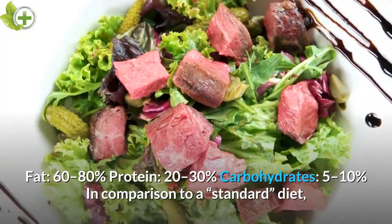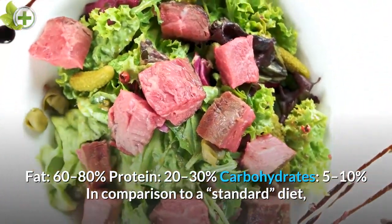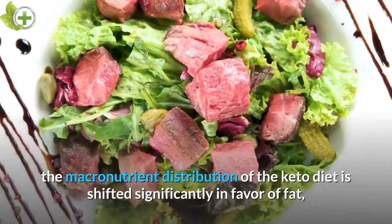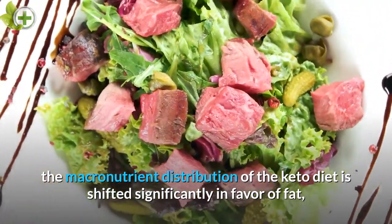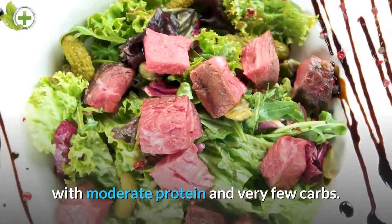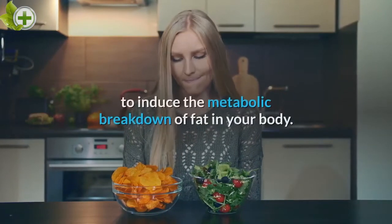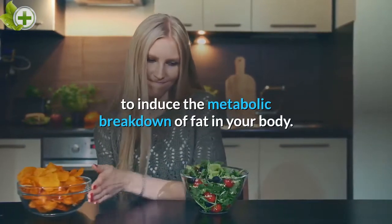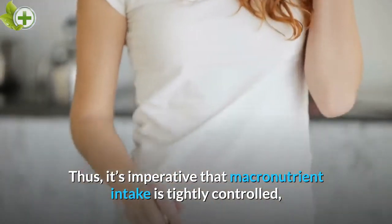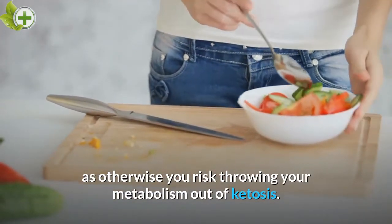Fat, 60 to 80%; protein, 20 to 30%; carbohydrates, 5 to 10%, in comparison to a standard diet. The macronutrient distribution of the keto diet is shifted significantly in favor of fat, with moderate protein and very few carbs. The purpose of achieving ketosis with this diet plan is to induce the metabolic breakdown of fat in your body. Thus, it's imperative that macronutrient intake is tightly controlled, as otherwise you risk throwing your metabolism out of ketosis.